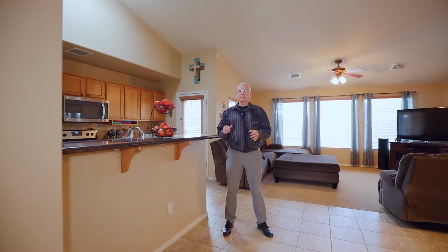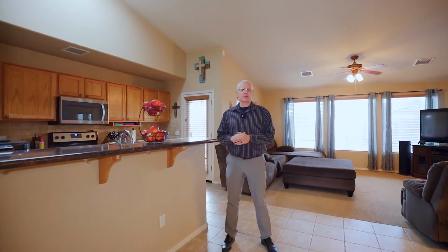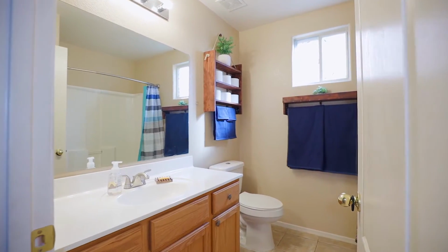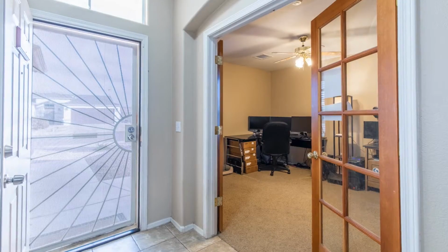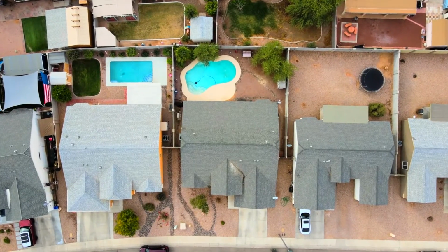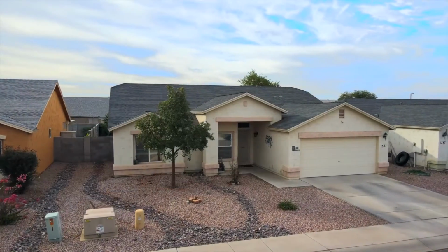We are finally inside. Let's go over the specs on this home. It is a 3-bedroom, 2-bath with a flex room that could be a 4th bedroom or a home office. It's 1,736 square feet, all on a single level with a 2-car garage.